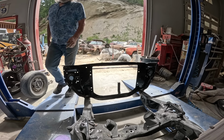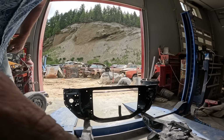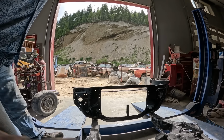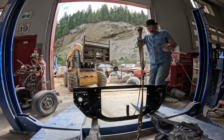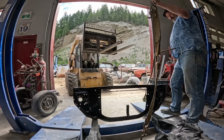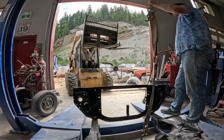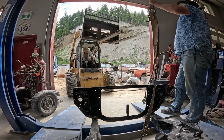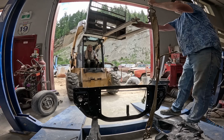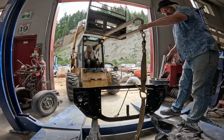Glad I talked Mike into letting me put the old suspension back in. Couldn't have done it without your idea, Blair. Blair, how much room do I got up top? Enough to lift it? Okay. Try that.